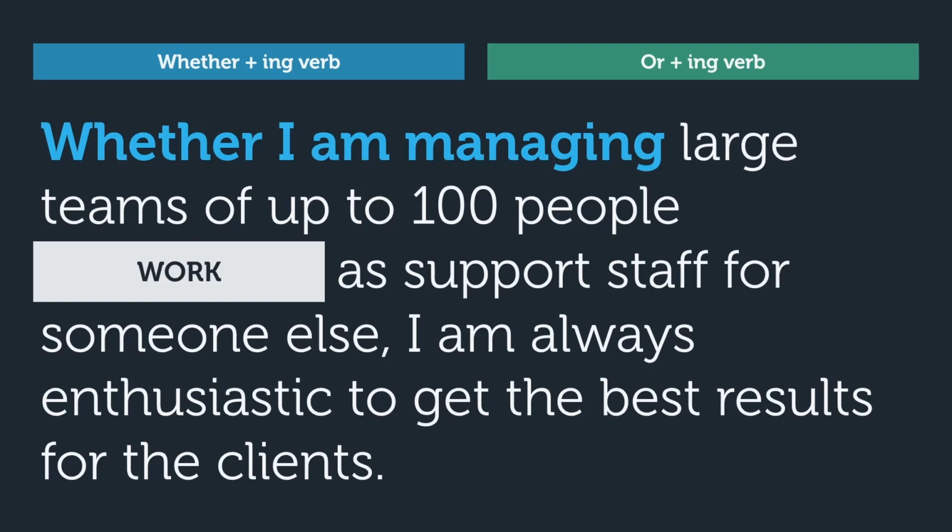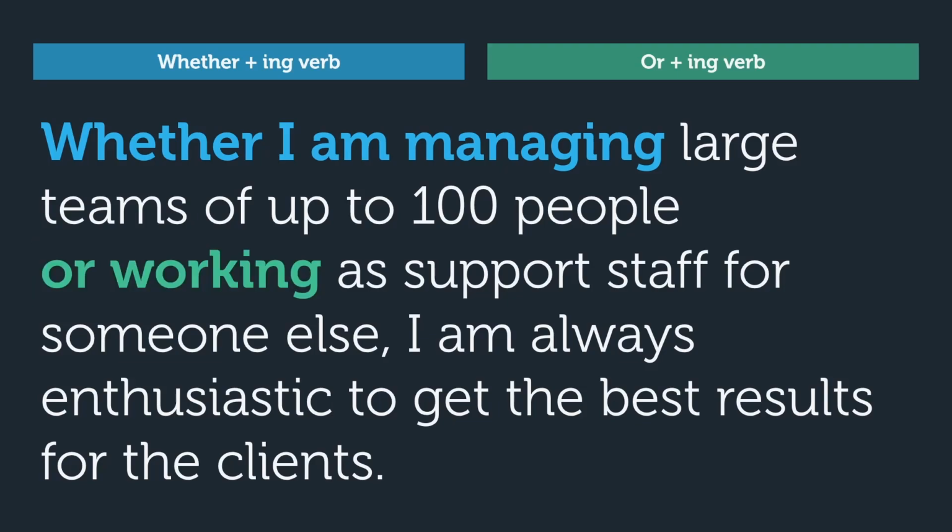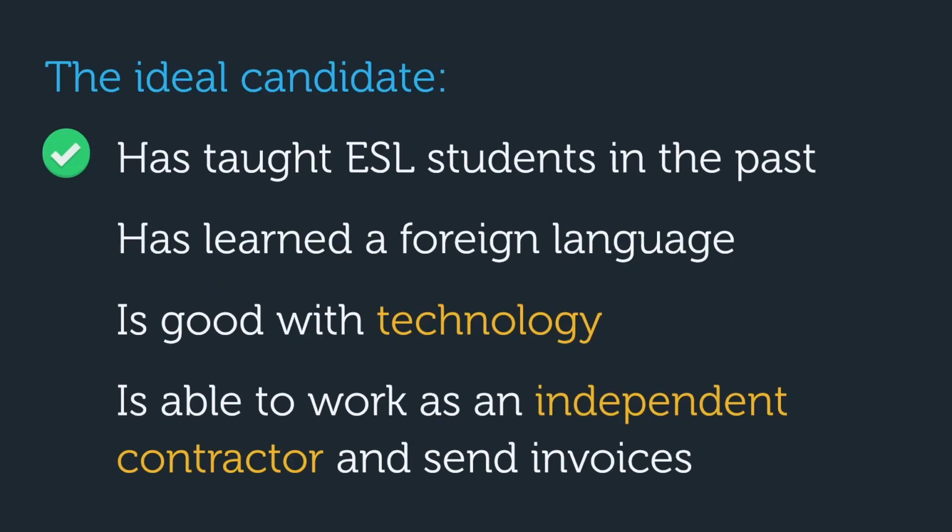Whether I am managing large teams of up to 100 people or working as support staff for someone else, I am always enthusiastic to get the best results for the clients. Alrighty, back to those requirements.